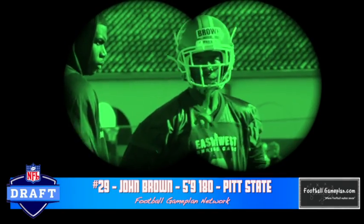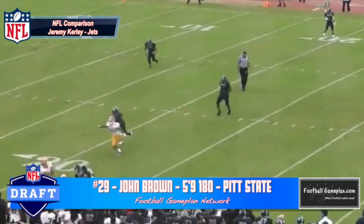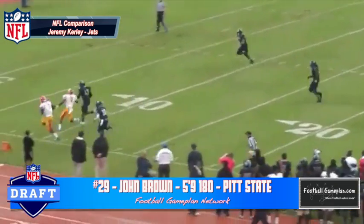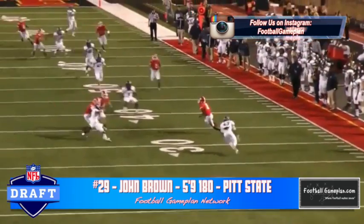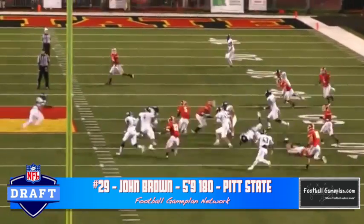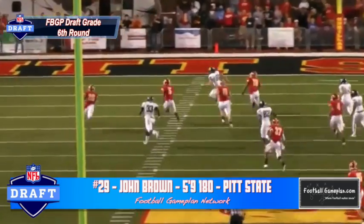I'm a big fan of John Brown's game. He was a do-everything player at Pittsburgh State, which is an outstanding Division II program, and despite his frame, he can play well across the formation. At the East-West Shrine game, he excelled at the line of scrimmage consistently, and his return skills also bring him added value. He reminds me a lot of Jeremy Kerley that plays for the New York Jets.